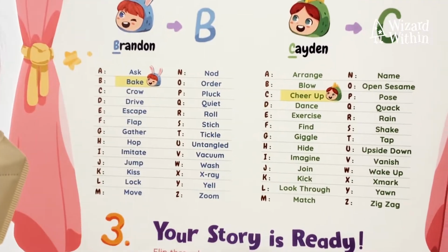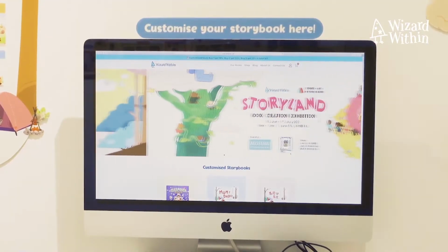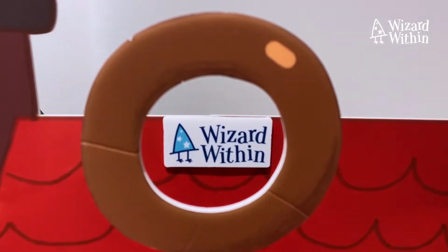Every story is different. If you're interested in our storybook, check out our website and all you need to do is take a magnifying glass and search for wizardwithin.com.